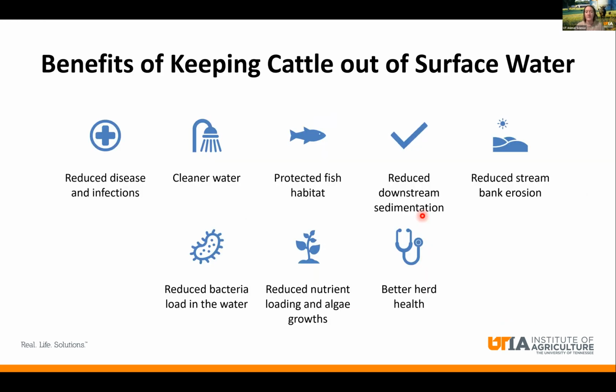So what are some of the benefits we see of keeping cattle out of surface water? Reduced disease and infection. Like I mentioned, that lepto and crypto, those are some of the issues that we really see with water access or pond access. And so if we can reduce that, have an overall healthier herd, cleaner water in general. So less of that nutrient load, less of that excrement in the water.